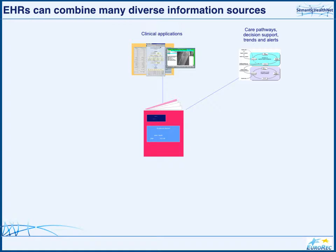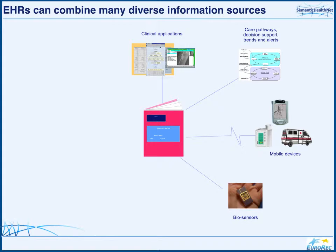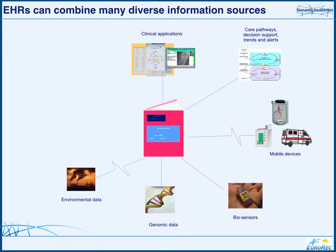EHRs can include data from mobile devices and portable medical equipment to allow specialists to monitor their patients in remote situations. Through portable and wearable sensors, this now includes monitoring and self-management at home and during patients' daily lives. Healthcare is increasingly being personalized by using a patient's genomic information, such as biomarkers, to determine the most effective treatment for various cancers. For some conditions, it is important to track climatic and other situations in the patient's environment.